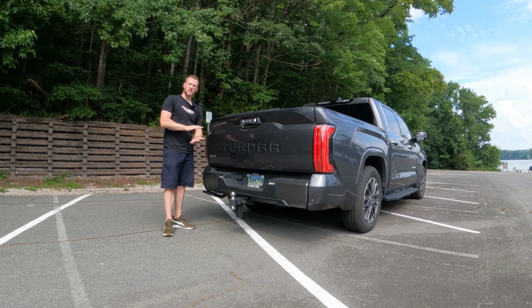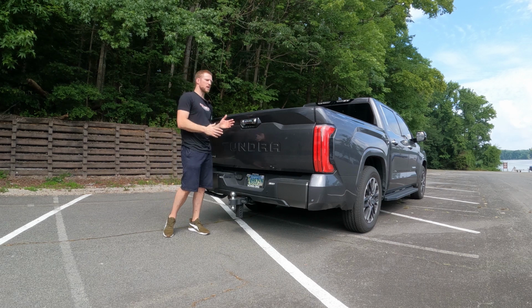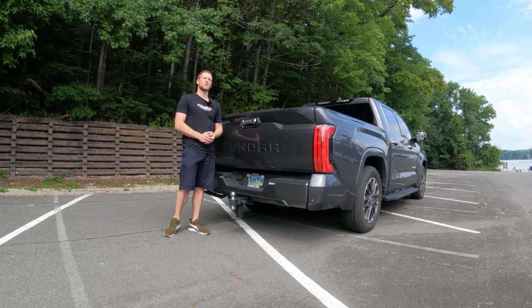It will initially kind of sink and then you hear the compressor come on and it just brings it right up to a level height. So that's a feature that I love. Again, one of the primary reasons I went to this truck, I'm a big fan of the rear air suspension. I know there's pros and cons to that system.